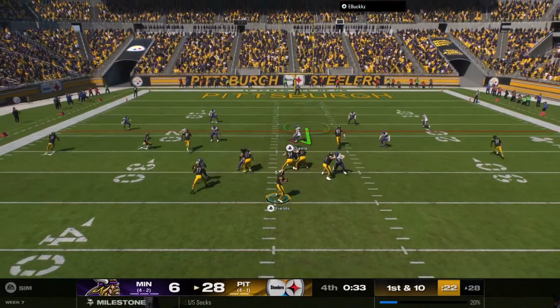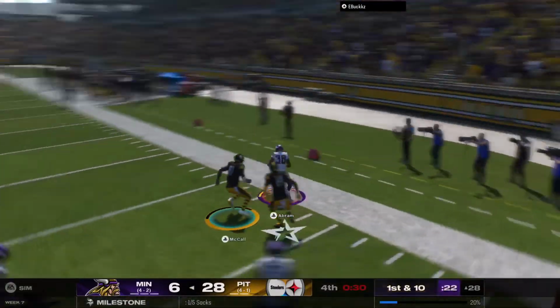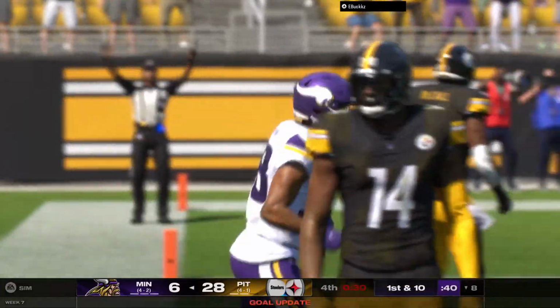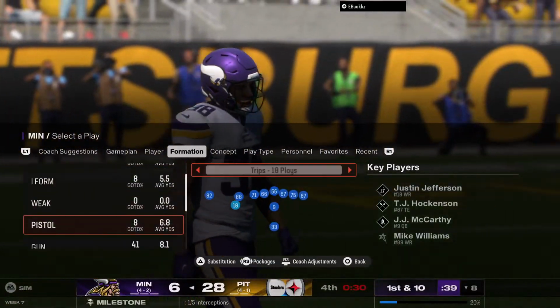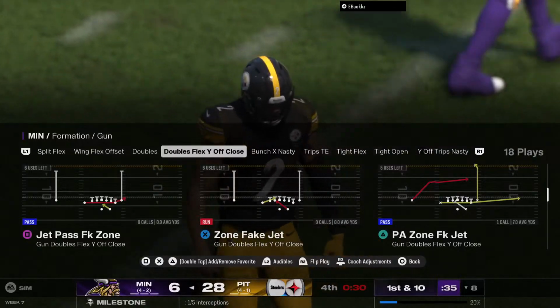To throw is Fields. Oh, he tries to force it in, and it's intercepted. Jonathan Abram picks it. And the Vikings are going to take over once again, and they'll have it at their own 8-yard line.